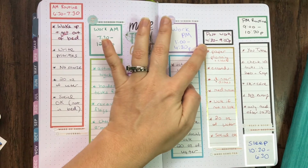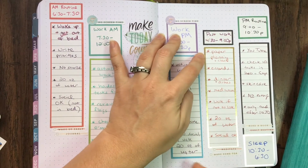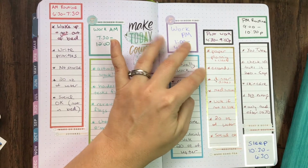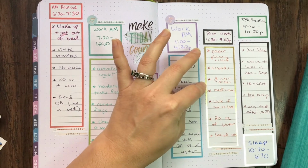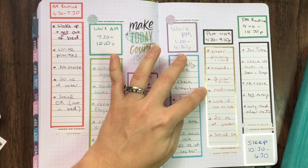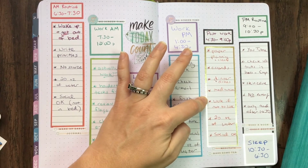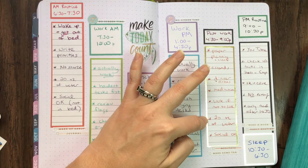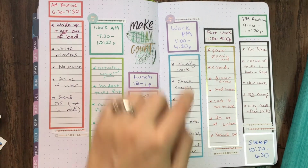Then the next block is what I call the post-work block. This is from 4:30 to 9. This is when I can do my paper planning, I can run any errands, I can make dinner and also do the dishes, which is something I'm trying to stay on top of. I can do my meditation. I can do another walk if I haven't reached my 10K step goal. I can do another 20 ounces of water, and then social media is okay during this time frame.